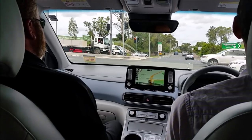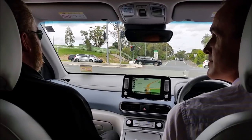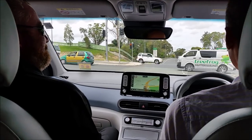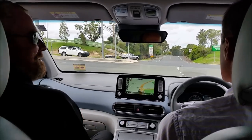Yes. Yeah, you get two types of customers with this. You get the people that just love the performance of it, and the other people that are completely green, who say, I won't even put it in sports mode, I'll just be driving it in eco the whole time. So as a salesman, you've got to think on your feet, you've got to read the customer.